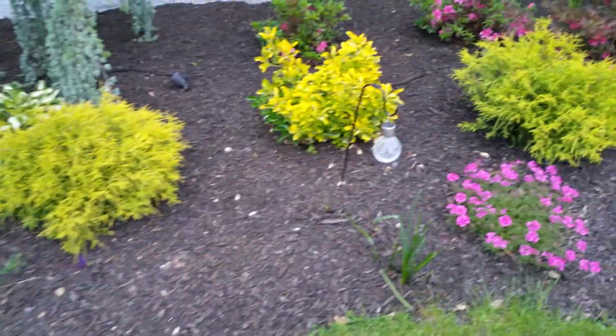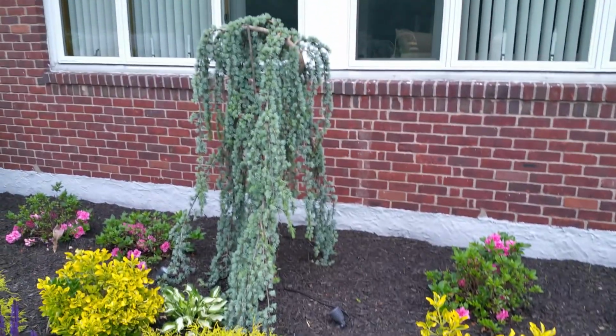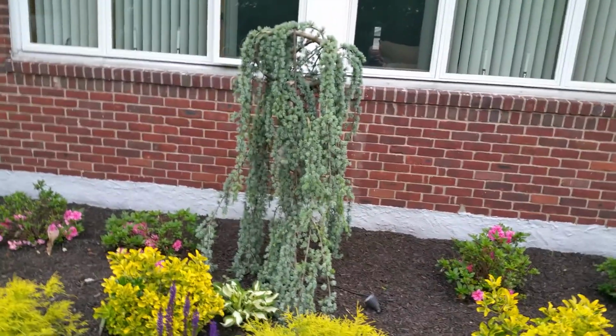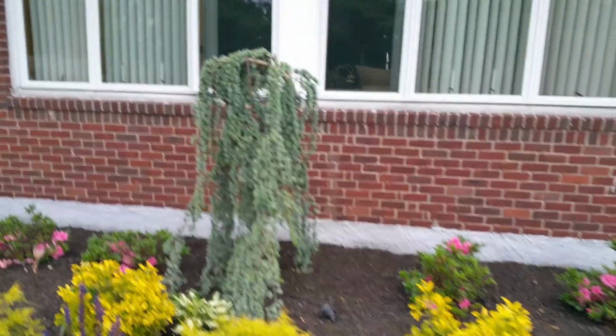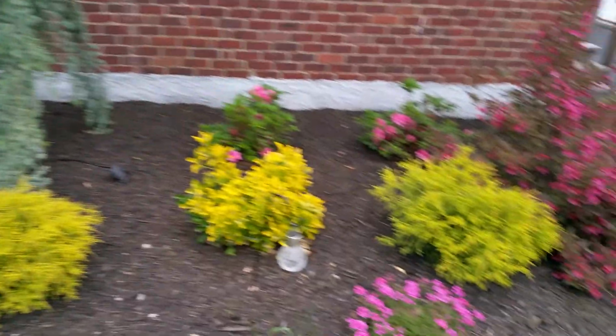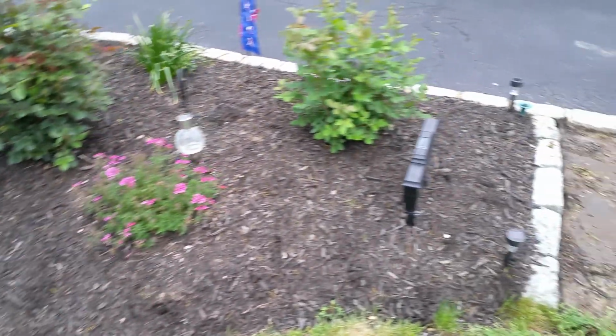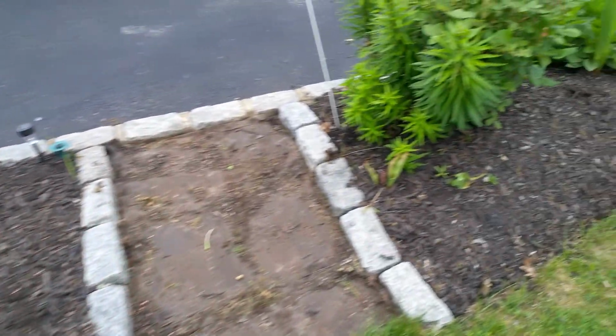And everything's looking pretty good. Even the funky blue atlas, which I don't know what it looks like now. It used to remind me of a big bug. Now I don't know what it looks like. It's grown. And our roses are ready to pop.